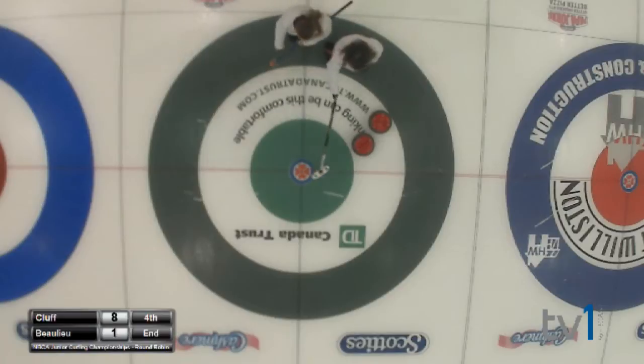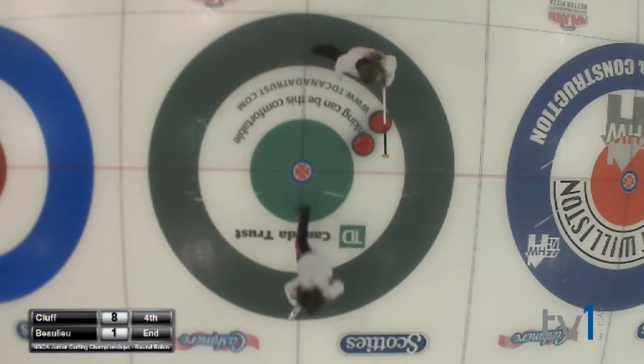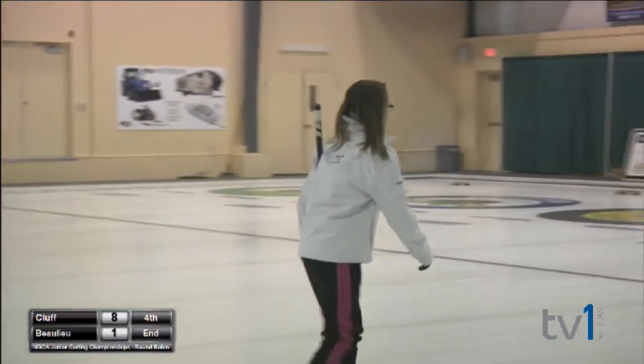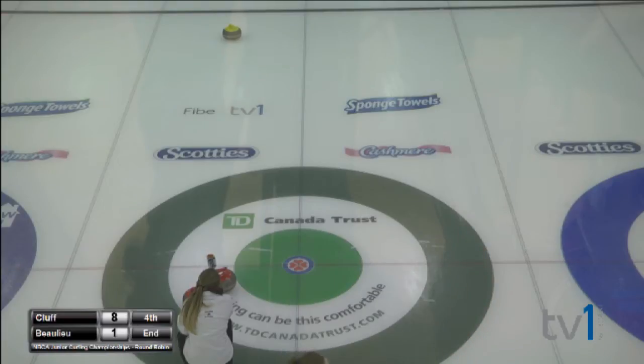So now Beaulieu is going to look to... She's going to have to freeze her rock. This is her last stone. I think it might be a good time for a timeout here to discuss this with her coach. She needs to get a point here. She should probably play the other draw into those reds. A little bit of inexperience here.